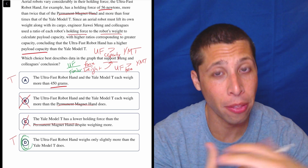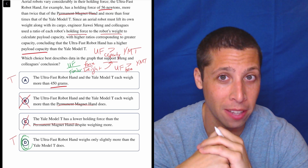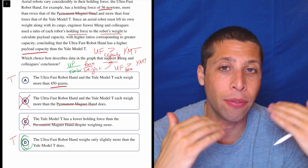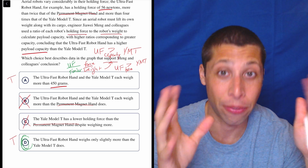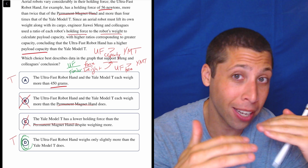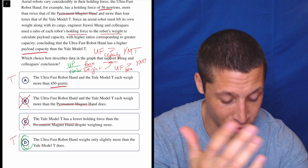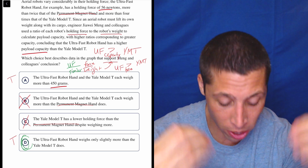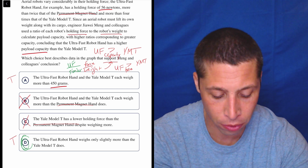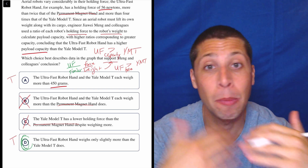And there's this elaborate math equation that they're kind of making us do here. We don't have to calculate anything, but we kind of have to understand the equation. And so if the forces on the top of that fraction are different, but the bottoms are kind of the same, then the result of that fraction, the result of that equation, is going to be different. And so that's the key, is where their conclusion is that the capacity for the UF is going to be so much higher. The reason it's higher is not because of the weight. It's because of the force.